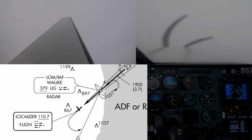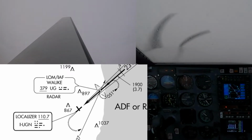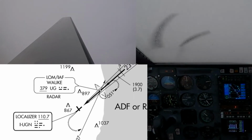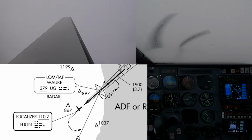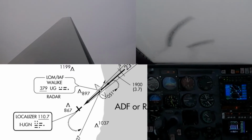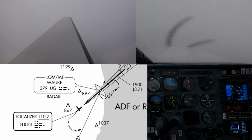Hello, Chicago, Malibu 9099 Delta, 5000, request direct Waukegan. We have Sierra. We'd like to request the ILS 23. Malibu 99 Delta, Chicago approach, I have your request. You do have Sierra, thank you very much for that. And unable direct Waukegan at this time. Stand by for vectors to final. Roger. November 61 Uniform Sierra, this is a full route clearance.